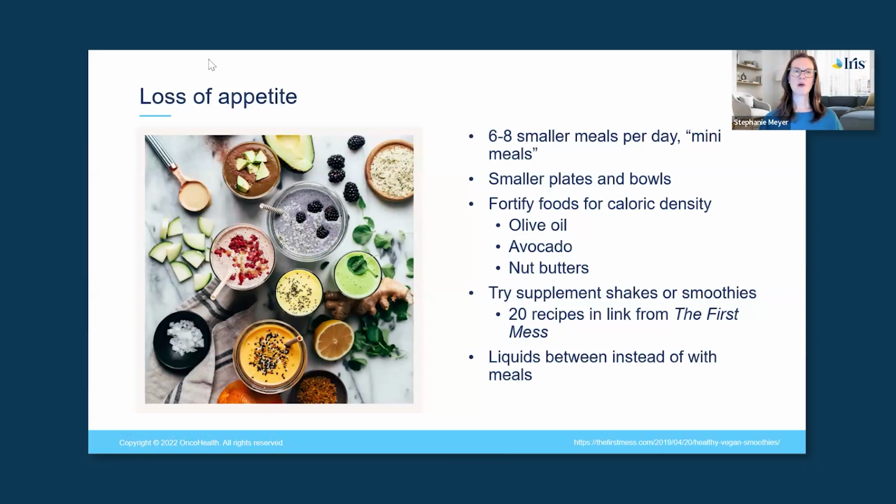Now let's talk about the smaller plates and bowls for a minute, because there's actually really interesting research that when people are going through cancer treatment, if they see a plate of food, like their usual size plate in their cupboard, with the usual size portions of foods they ate before, they will actually be able to eat less than if they have a small, dessert size plate with a smaller amount of food on it.